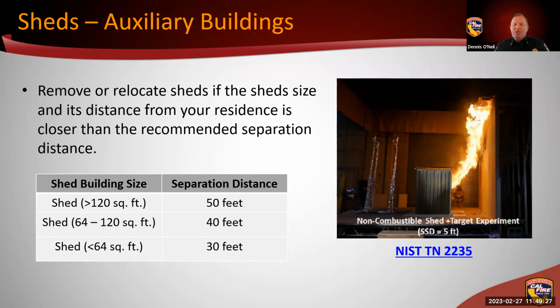And then research has also found that if you do have to have a shed, it's better to have a steel shed. It's going to be less flammable than a combustible shed. And then the worst type of shed is to either have a plastic or composite shed, which are highly flammable. And we really want to make sure that those aren't anywhere near our house.